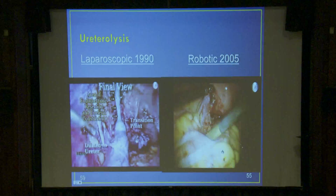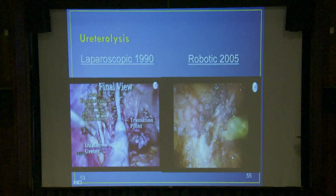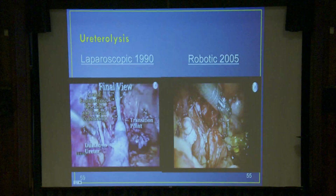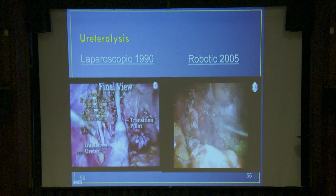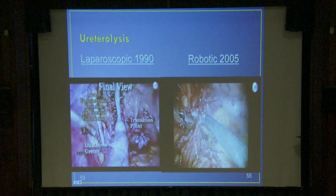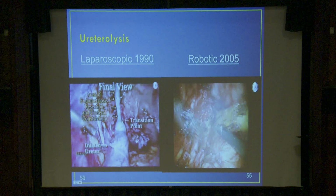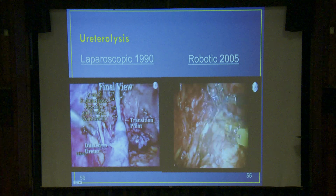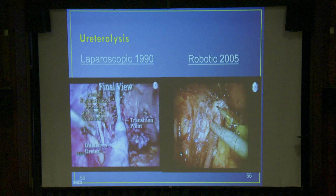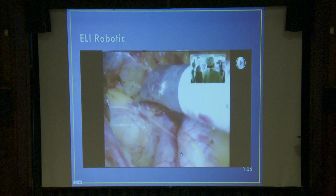This is the robotic that you can do it. In the experienced hands, you do not need the robot. And actually, today's robot in its form and shape is a setback because you do not have tactile feedback. True, you could do a fine dissection. True, there is no tremor. True, you could use your electrosurgical devices. But this ureter could be easily transected because there is no tactile feedback. So that's why we reported that for endometriosis, today, robot does not have superiority. It is the experience of the surgeon.